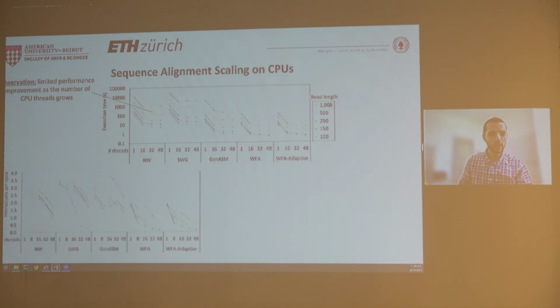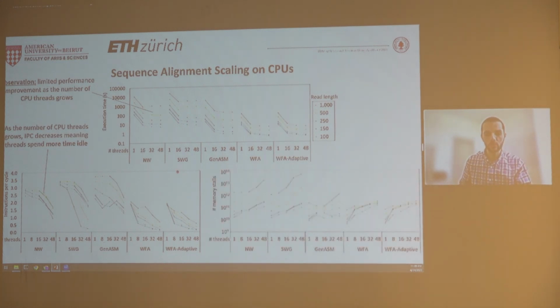When we investigated why, we found that as we increase the number of threads, the instructions per cycle, which is the number of instructions that the thread executes every cycle, is steady up until 16 threads, but then it starts to drop. This means that as we increase the number of threads, these threads are becoming more and more idle. Each thread spends more time idle, just sitting there stalling, not doing any useful work. When we looked at why these threads are stalling, we saw that as the number of threads increased, there was an increase in the number of memory stalls.